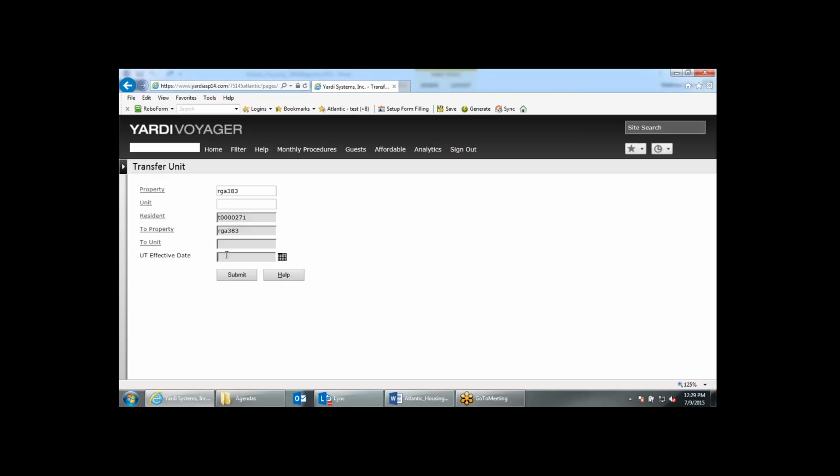And once the screen refreshes, I see that instead of a notice of transfer date, I see a UT effective date field instead. This is going to be the effective date of my unit transfer. Also, a nice tip here for you is that we cannot do unit transfers that are in the future. We cannot put a future date in this field. We can only put either a current date or a retroactive date, so some date that's in the past. Okay? Questions about that?